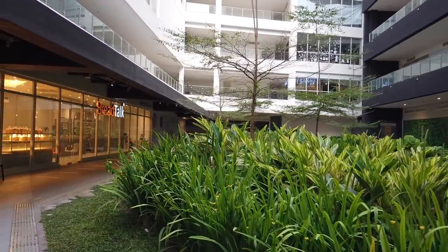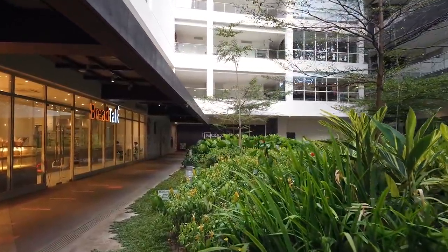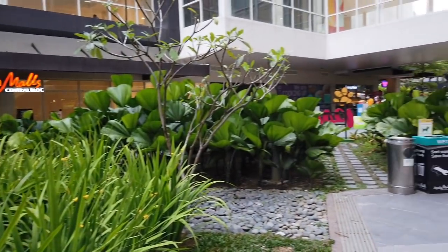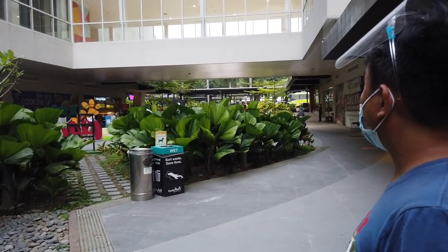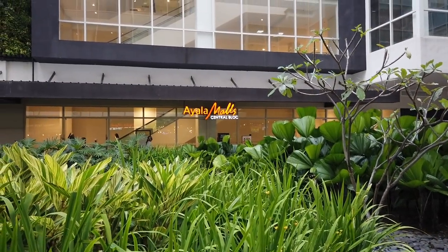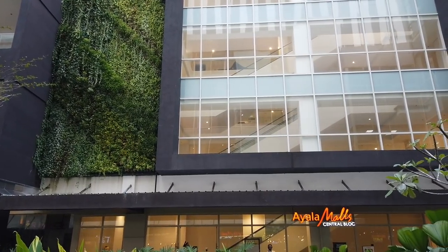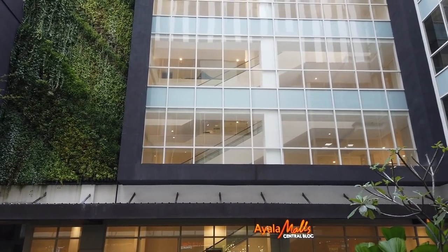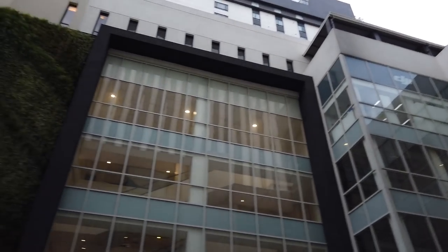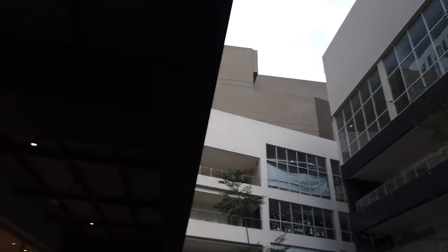So in the central block, you could see this garden in the middle, where you will see it from the entrance from Gorordo Street where the bus stop is. So that's the bus stop. You can walk over here. And it's still part of the Ayala Malls. That's the Seda Hotel. Although you can see the DJI is there, the tall one is Seda Hotel. So this is Ayala Mall Central Block with Seda Hotel.